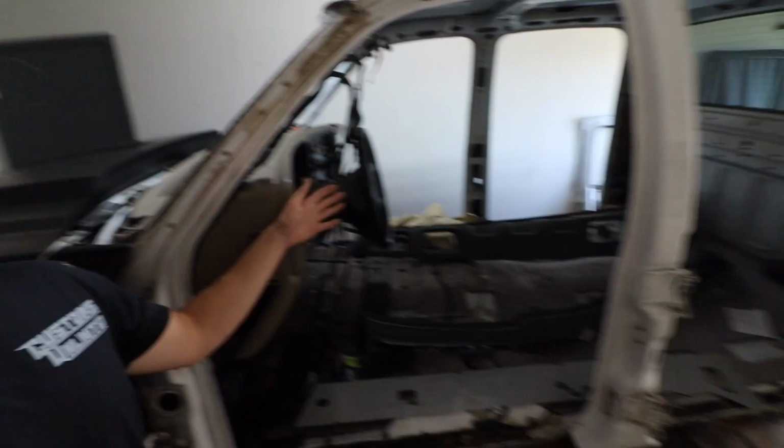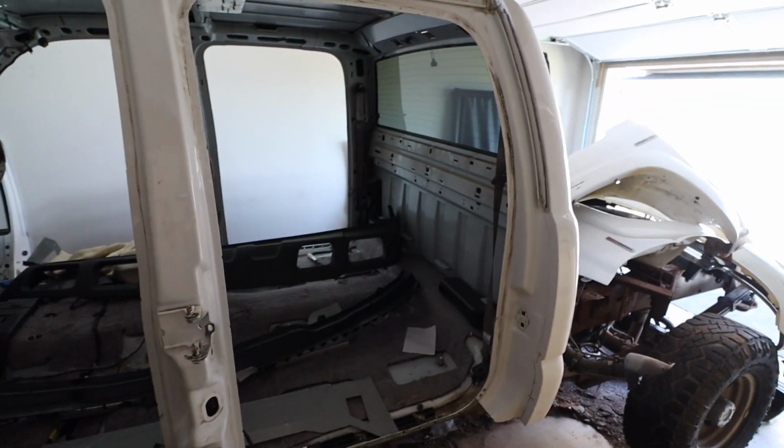Last time you guys saw this truck was the day I bought it. Obviously, it looks a little bit different now if you can't tell. Now, when I bought this truck, the whole idea was to swap a cat eye front end on it, restore it, get rid of all the rust, and make it a show truck.